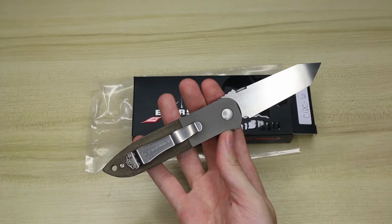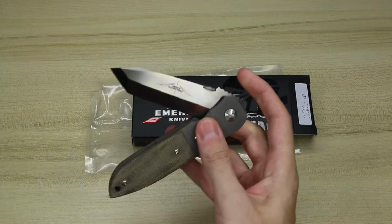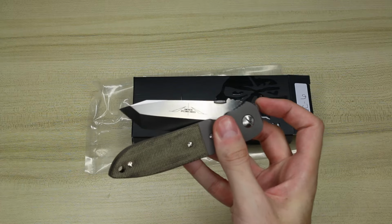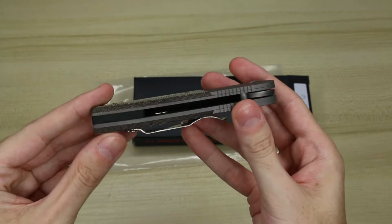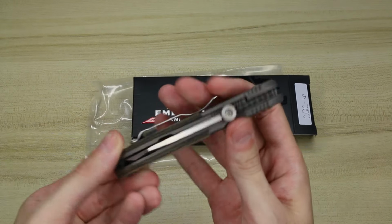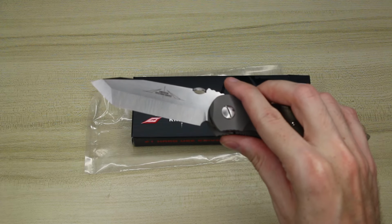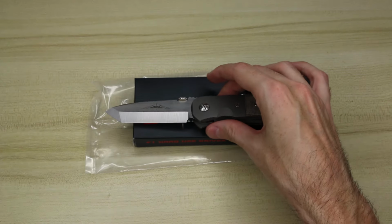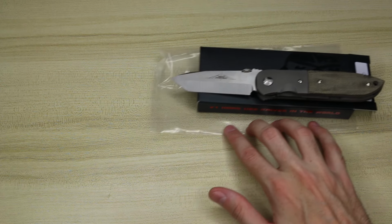multiple hundred people enter his lottery, so your chance of getting a 6, which is normally the first knives to go, is very slim. So I've been winning one of these even prior to starting to go to Blade Show in 2012. Very excited to be able to add this one to my collection. So, super excited. I would have been happy with just getting that knife, but did pick up a lot more knives at Blade Show.